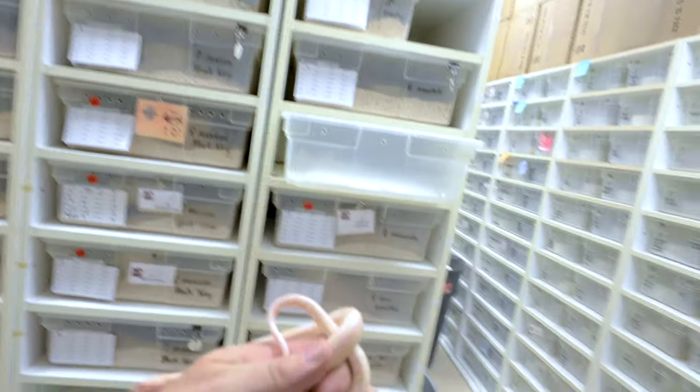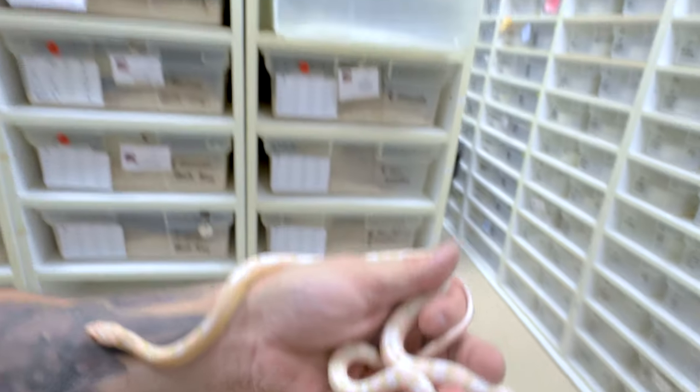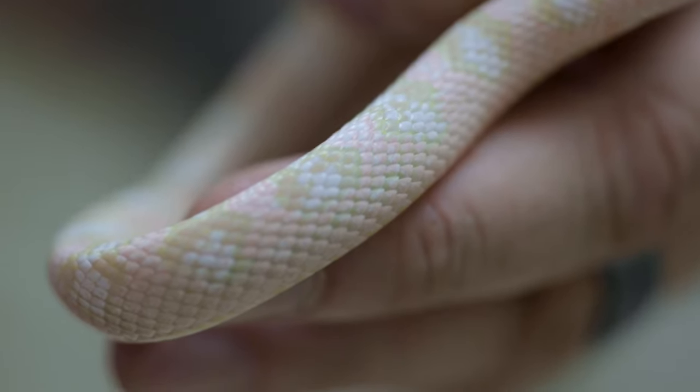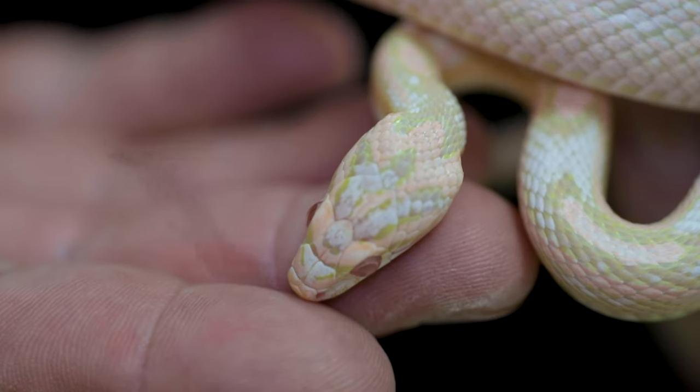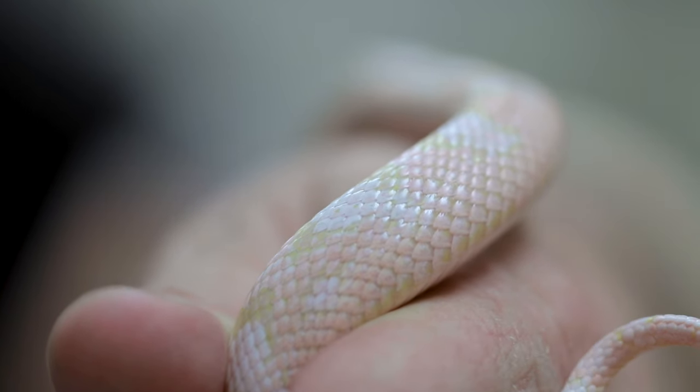This snake here, every single time I open up its bin, I just absolutely trip out. I mean, it is literally pink, green, and white. I mean, a snake that looks like an Easter egg or something like that. It's incredible. And it's actually a coral snow motley corn snake.